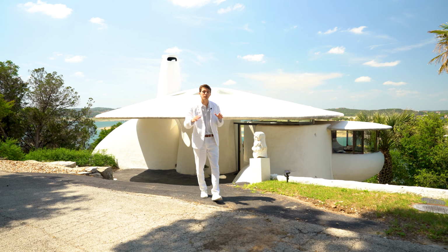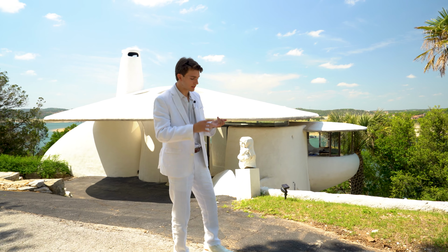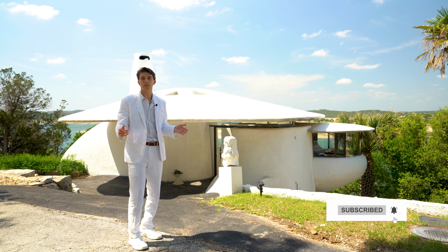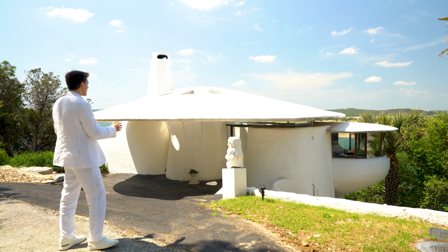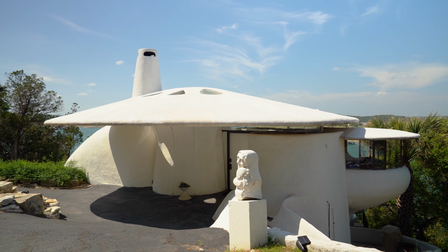The Sand Dollar House is a renowned home here in Lakeway. It's gone by several different names over the years, including the Nautilus House, the UFO House, and the Mushroom House. But I don't think any capture its essence quite as well as its current name. But as we near the entrance, I do think it looks like a colossal mushroom.